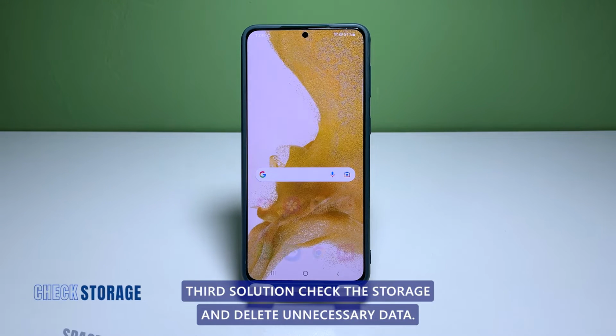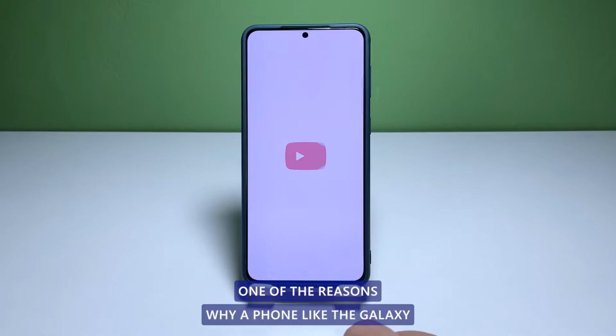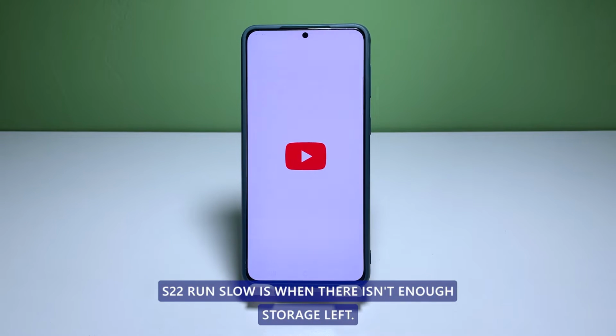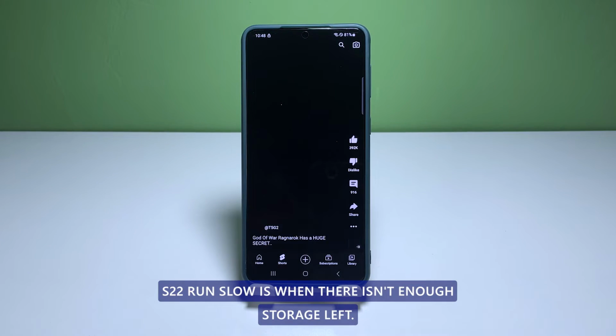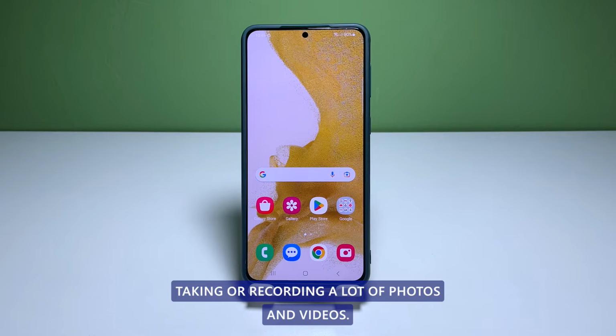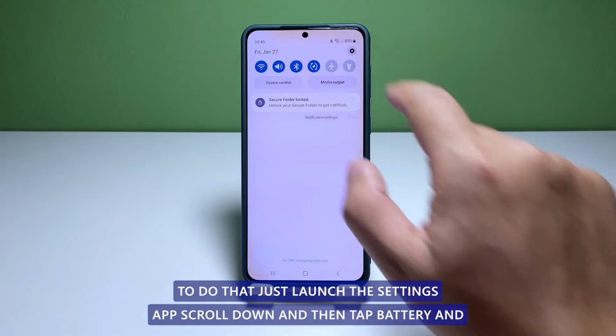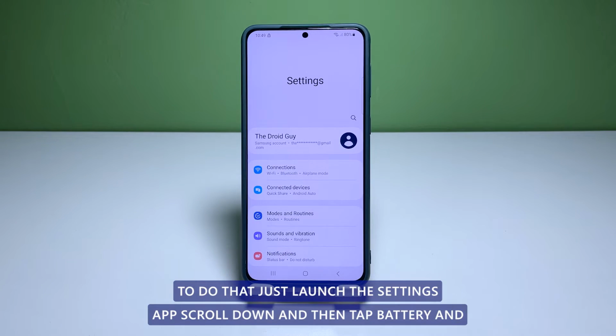Third solution, check the storage and delete unnecessary data. One of the reasons why a phone like the Galaxy S22 runs slow is when there isn't enough storage left. That should also be one of the things you should check, especially if you're taking or recording a lot of photos and videos. To do that, just launch the Settings app, scroll down and then tap Battery and Device Care.